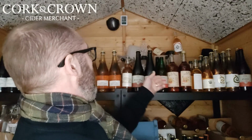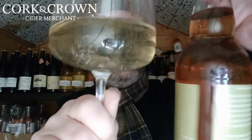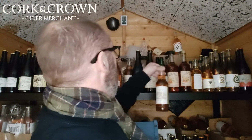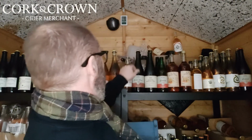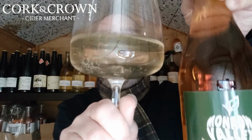Like, let's find one. Like that. Look at the difference in colour. That is, well, that's actually a perry. That wasn't a very good example. But, anything else? Oh, there you go. Use this one. What's that one? That one is Browns and Brown Snout. Look at the difference in colour.